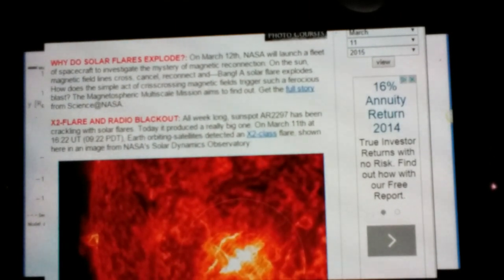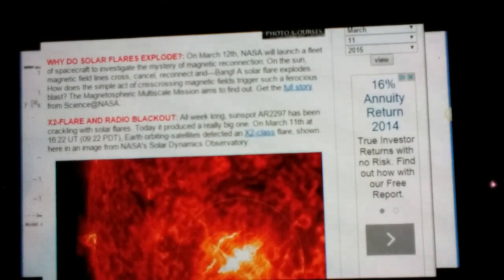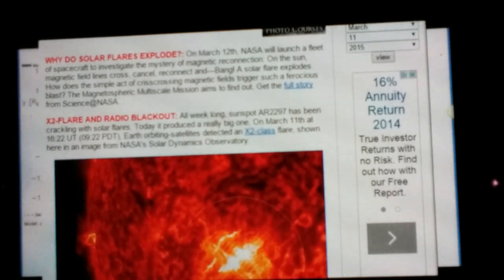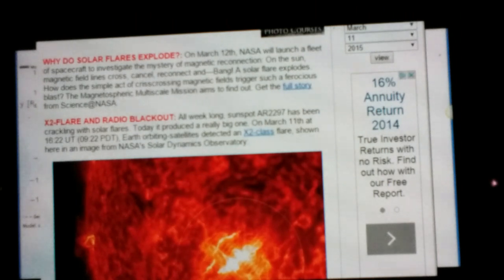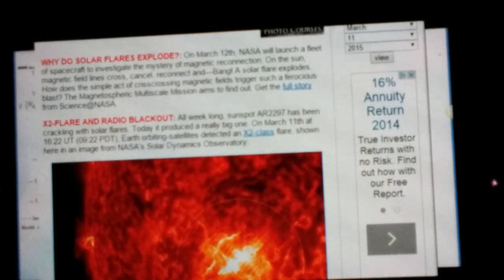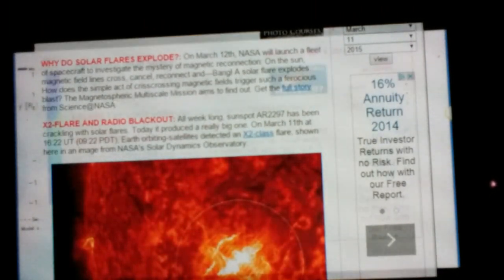March 12th, NASA will launch a fleet of spacecraft to investigate the mystery of magnetic reconnection. When the Sun's magnetic field lines cross, cancel, reconnect, and bang, a solar flare explodes. Notice also, March 11th, an X2 solar flare and radio blackout. All week long, sunspot AR2297 has been crackling with solar flares. Guys, we did videos on this. Today it produced a big one on March 11th, 1620 UT. Earth-orbiting satellites picked up that X2 flare.